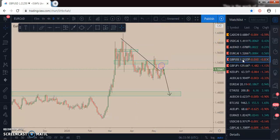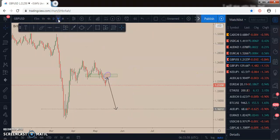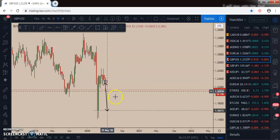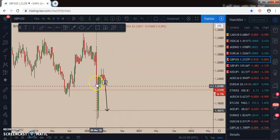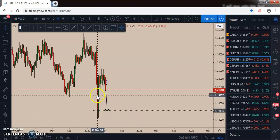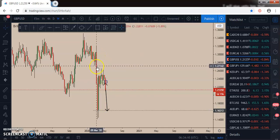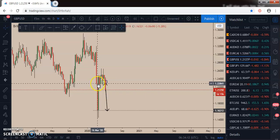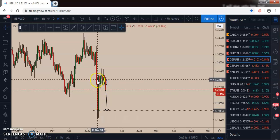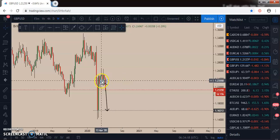And the next pair in the watch list is the GBP/USD. Why are we looking for a short opportunity here? Because as you can see, the market moved with impulse to the downside, and another bullish candle covered one of the bearish candles, the first bearish candle, and it also covered this one. You can see the momentum of this candle, and as you can see, the market is consolidating in this area and it broke structure. This is the structure level.